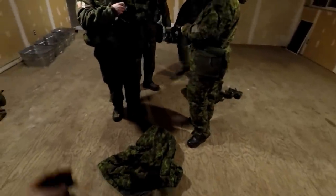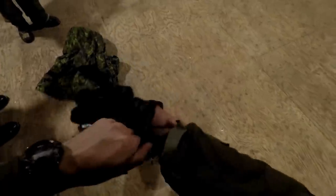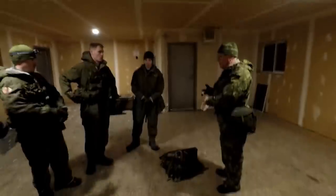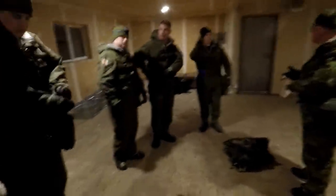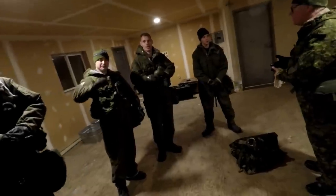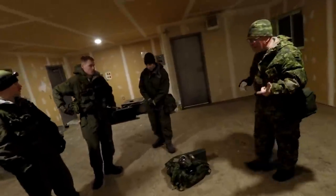Okay, it's time for the gas hut. We're gonna put the spicy gloves on because normal cotton gloves do not do so well. I got my water canteen, but it's probably rock. It's minus 27. Gas, gas, gas!